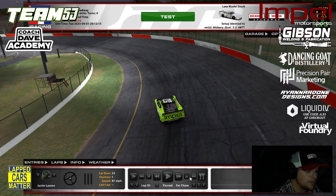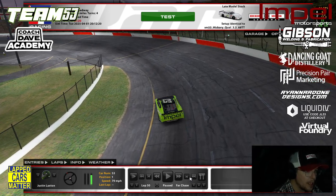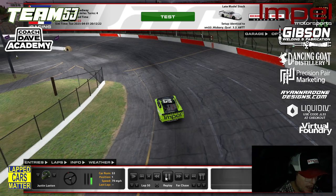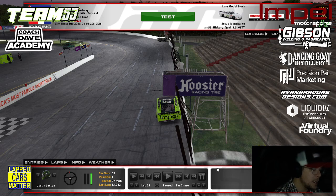Not before. You want to wait as long as you can. So now we're going to go straight off, and we'll just drive this car right off the corner, and get ourselves a nice 13.9 for our Q lap. So that's something that you want to look at there.